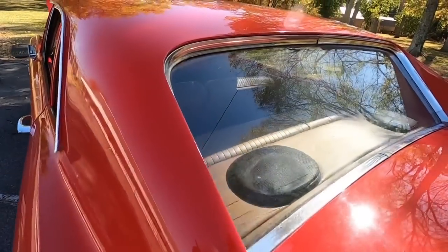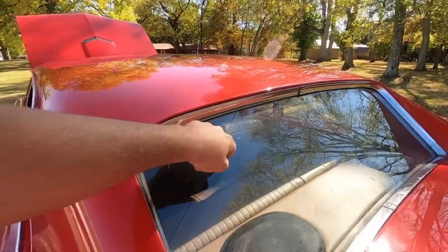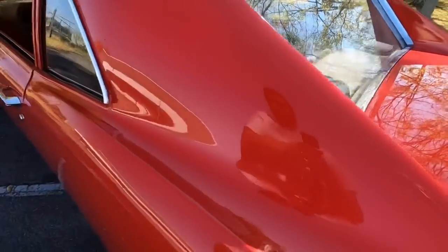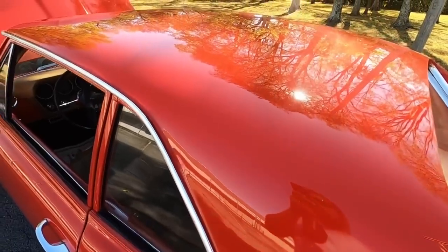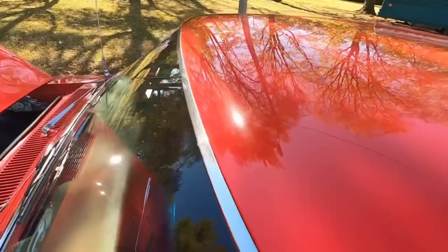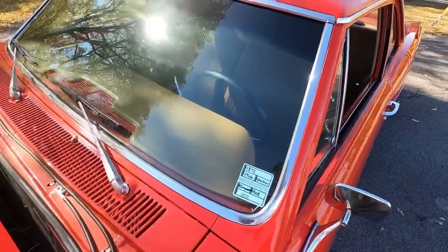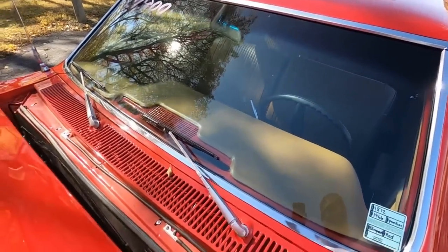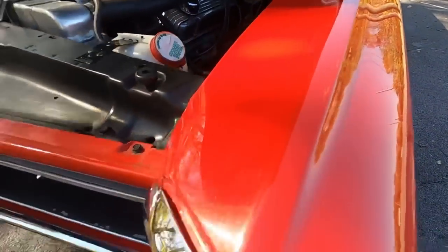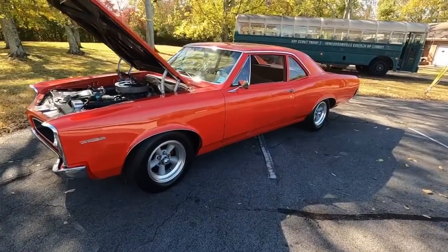Your back window. There's some light little scratches there. Might just have been from cleaning. There were some light ones. There's some. That's goo. It'll come off. Down your pillar. Front windshield. We're in good shape here, guys. On top of that fender. Sweet. Made it around this ride. Let's open that door and check out the inside.